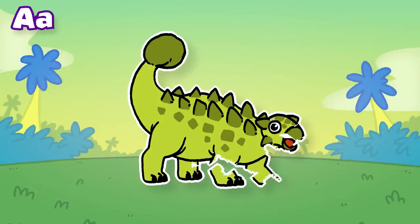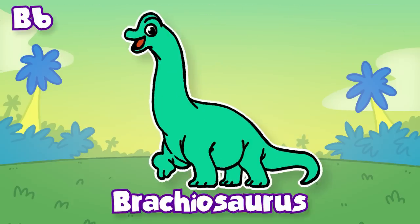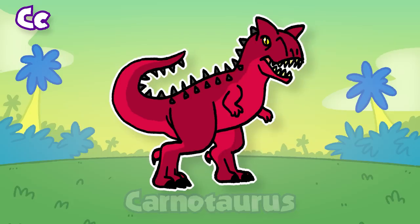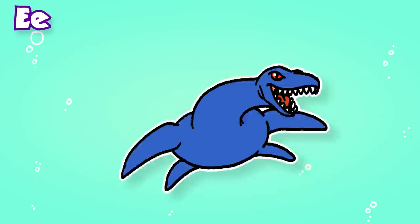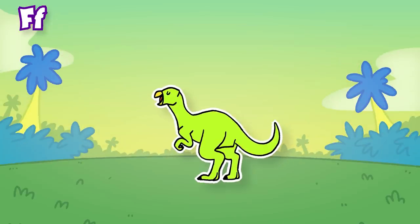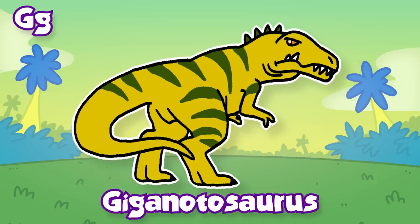A. Ankylosaurus. B. Brachiosaurus. C. Carnotaurus. D. Dimetrodon. E. Elasmosaurus. F. Fabrosaurus. G. Gigantosaurus.